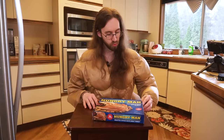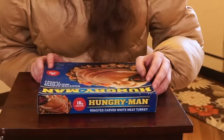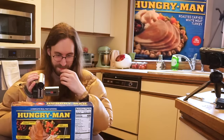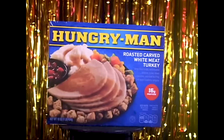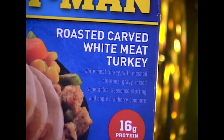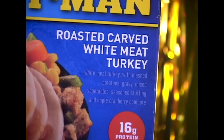The roasted carved white meat turkey. This one looks scary. I picked this one up thinking, I don't know, maybe Thanksgiving themed. I know that's like a month away, but it's like a fall holiday meal, right? White meat turkey with mashed potatoes, gravy, mixed vegetables, seasoned stuffing, and apple cranberry compote.